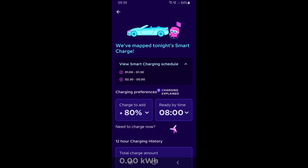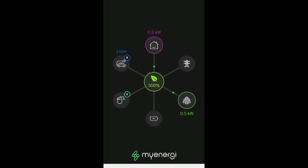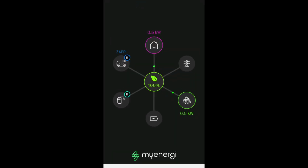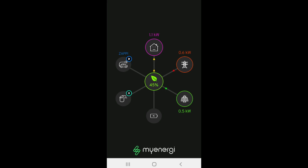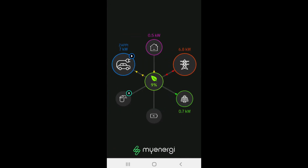Right, okay, I'm going to do a bump charge, and this is just to see if Octopus can actually control my charger. Well, that's not a good start, is it? Look at this. Nope, it's not doing anything. Now bump charging, right. Not according to this, you're not. Waiting for EV. Charging, I just saw that click over to charging. Charging, all right, okay. So Octopus can control my charger. That's weird, so that didn't actually do a test charge.